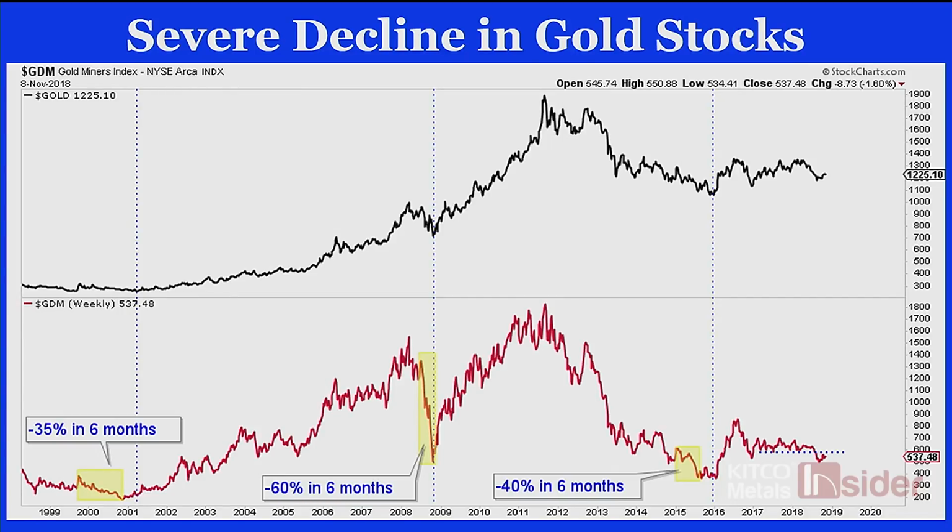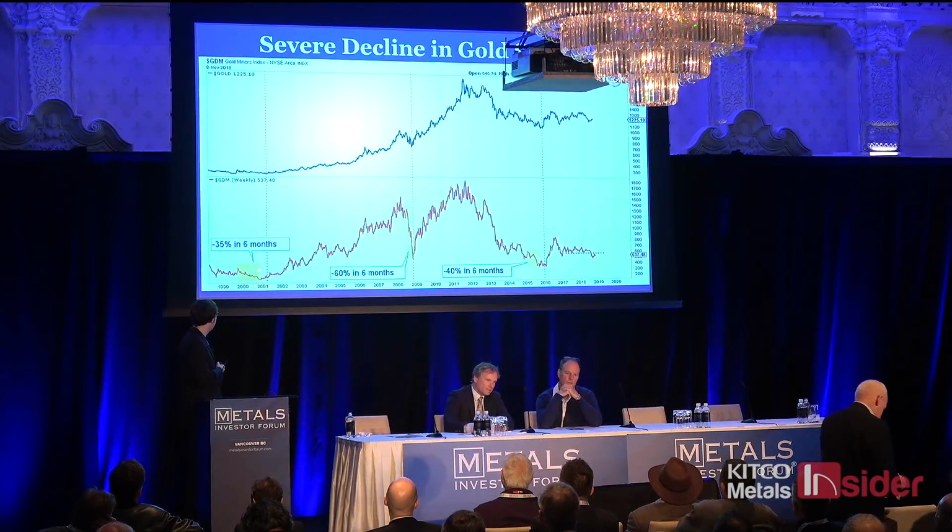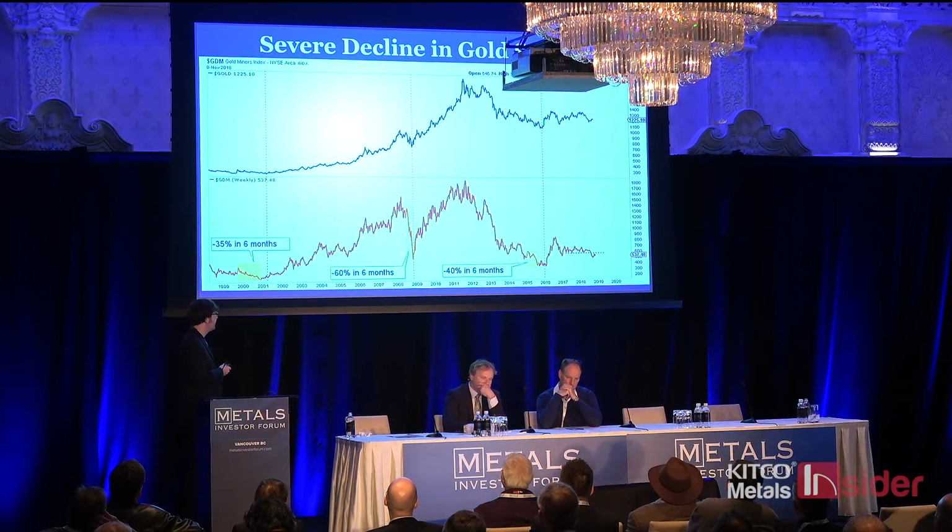Okay, and this has been true recently as far as recent decades, but not always. We tend to see a severe decline or even a crash in the gold stocks into these major lows. At the bottom, that's GDM, which is the parent index of the GDX ETF. And if you see those areas that I've highlighted, this lost 35% in the last 6 months, this 60%. Here, minus 40% in 6 months, although we did base for several months before we had that bottom.